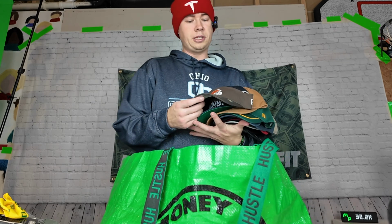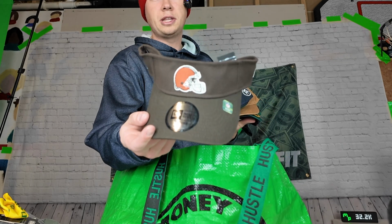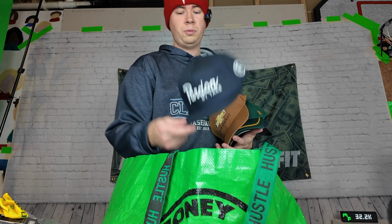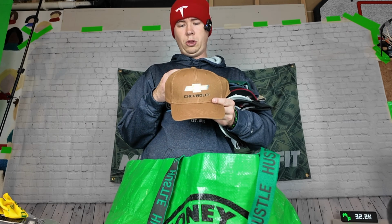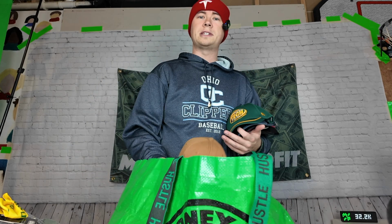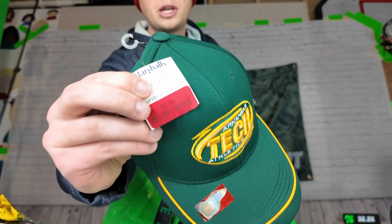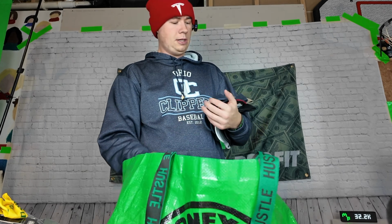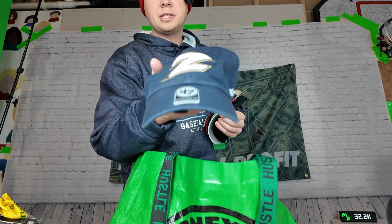First off, we sold this Browns hat that was $5, and that $5 hat sale sold it for 20 bucks. We sold this Pardon My Take hat, same exact sale, and sold it for 22. Chevy hat, this was from one of my local stores. Looks like I already ripped the tag off. I think this was $5 though, and sold it for like 17. Paid $2 at Marshall's for this Arkansas Tech hat, and sold that for 17.